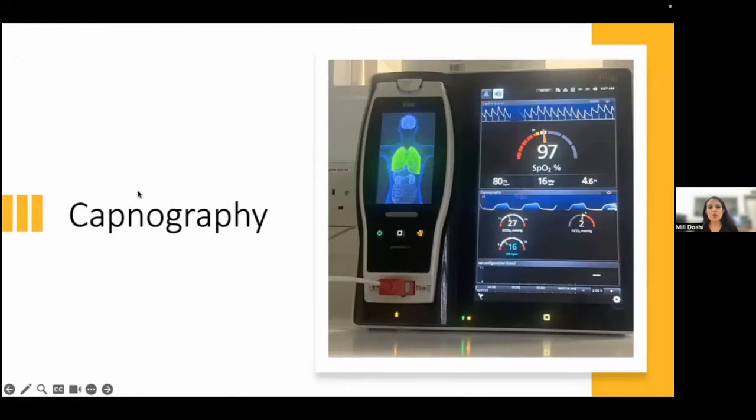Okay, so we're going to move on to capnography. When I graduated, for the first 10, 15 years, we didn't really talk about capnography. But over the last few years, more people have been using it. There's been more discussion about using capnography as a means to monitor patients who are having conscious sedation.